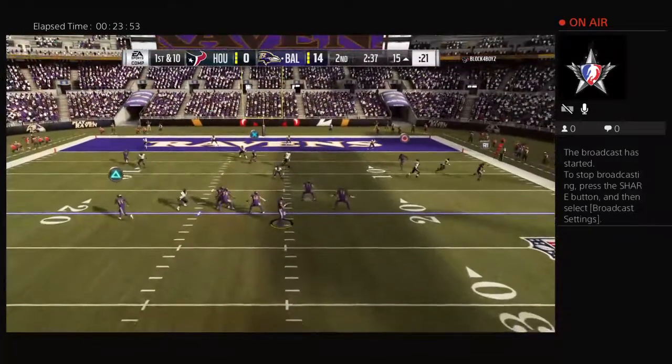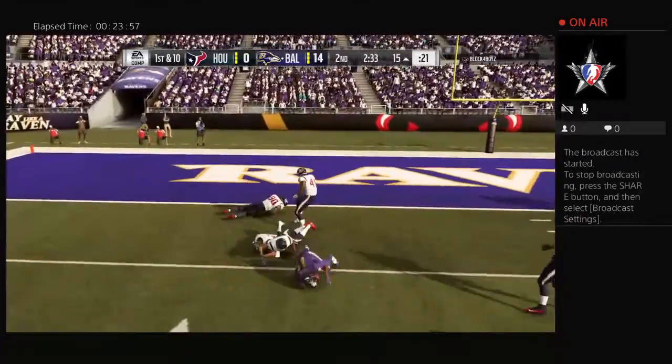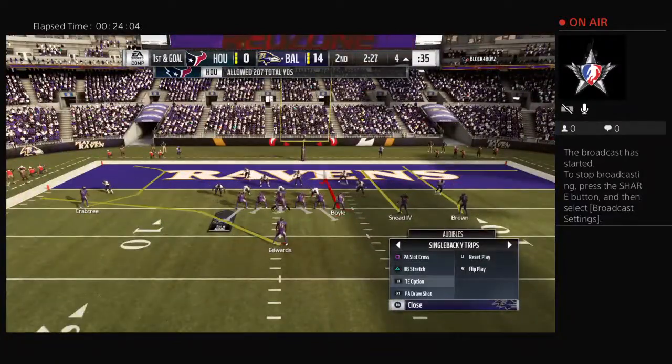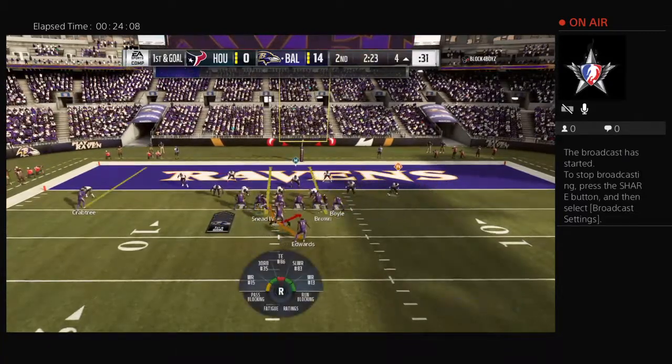After the interception, here's Jackson. That is caught inside the 5. And all the way down inside the 5 to the 4. It's a good gain of 11. Sets him up first and goal. No, check. Patriot!